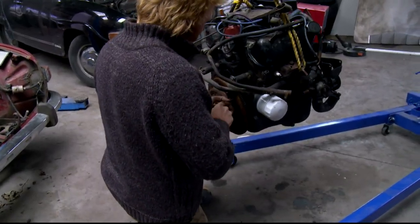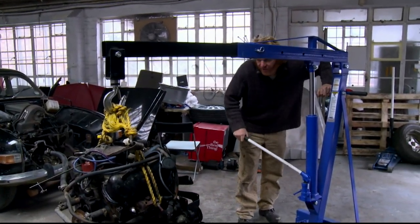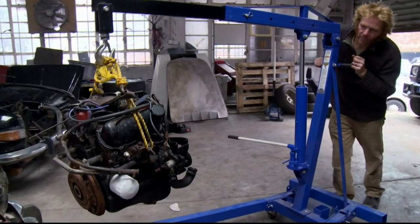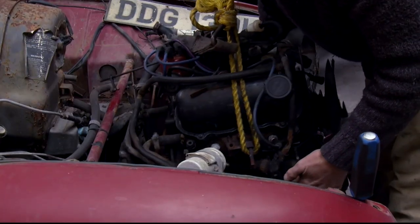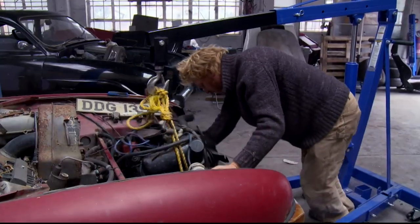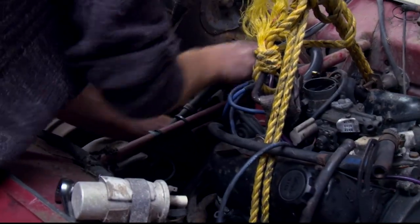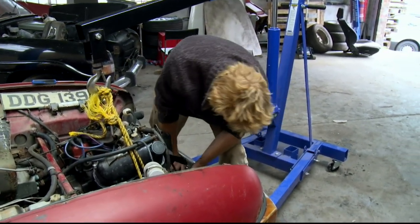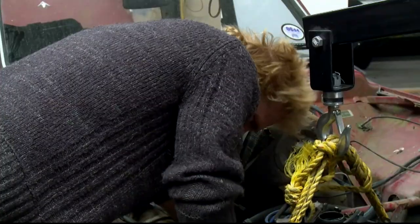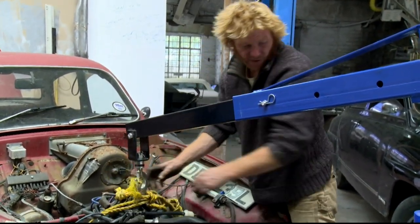Okay, that's all done. It's ready to go in. It's always quite exciting, isn't it? This is a winning situation, this one. The engine seems to be pulling up nicely. Give it a wobble, just make sure it's nicely bedded. Right, that is in.